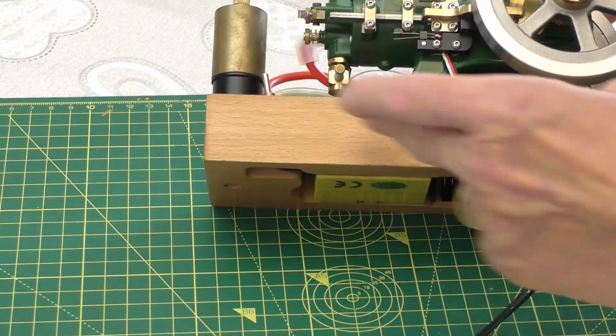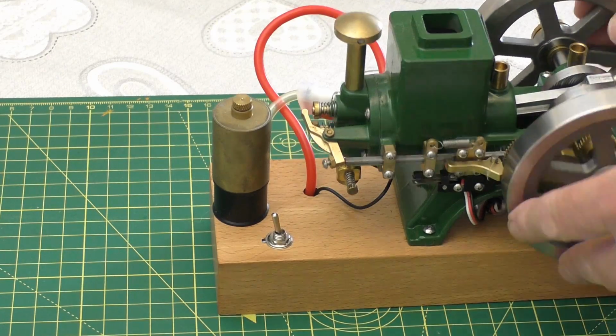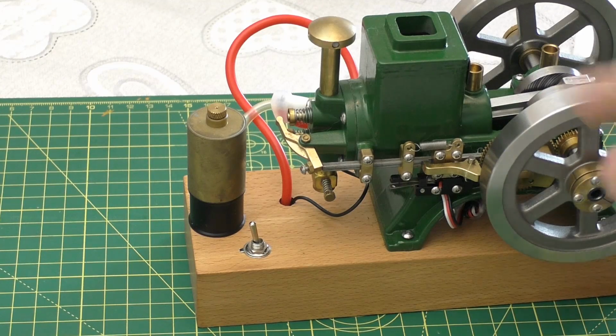But this one, it looks like they bought the kit with the extra base. It's a nice model anyway, isn't it, really? I know I'm waffling here, but it's nice just to have it as a display model. Right, let's have a closer look and see if we've got compression.